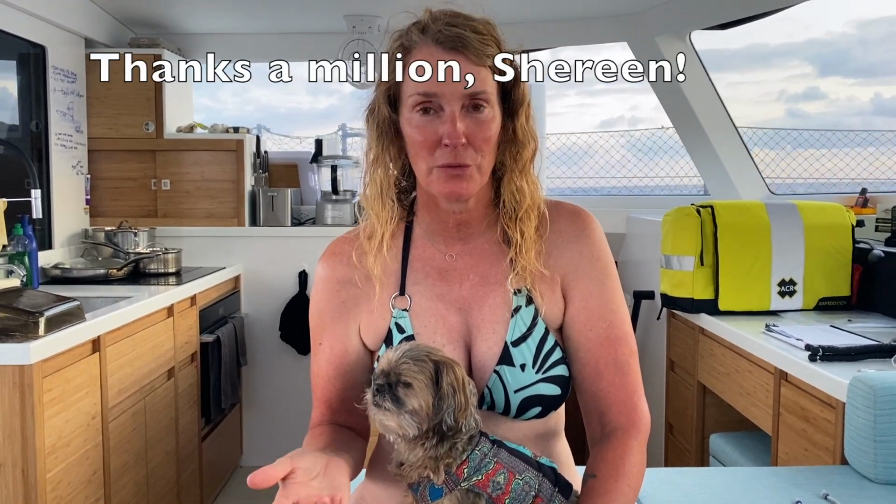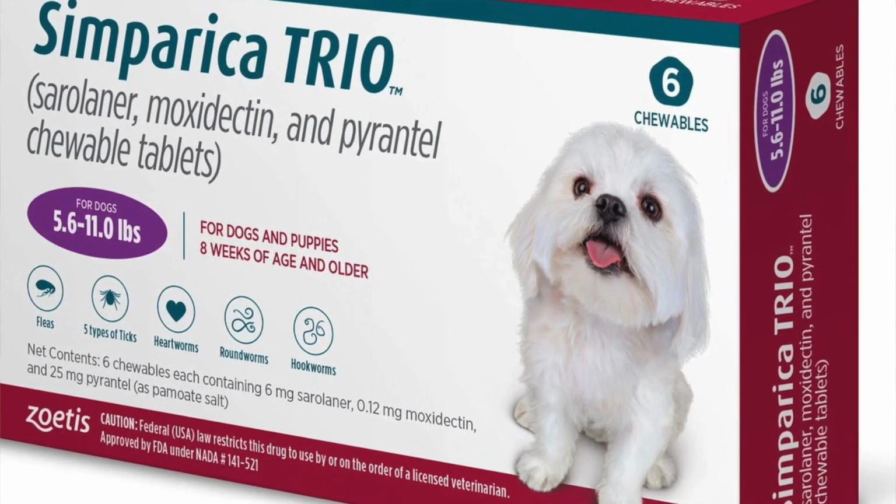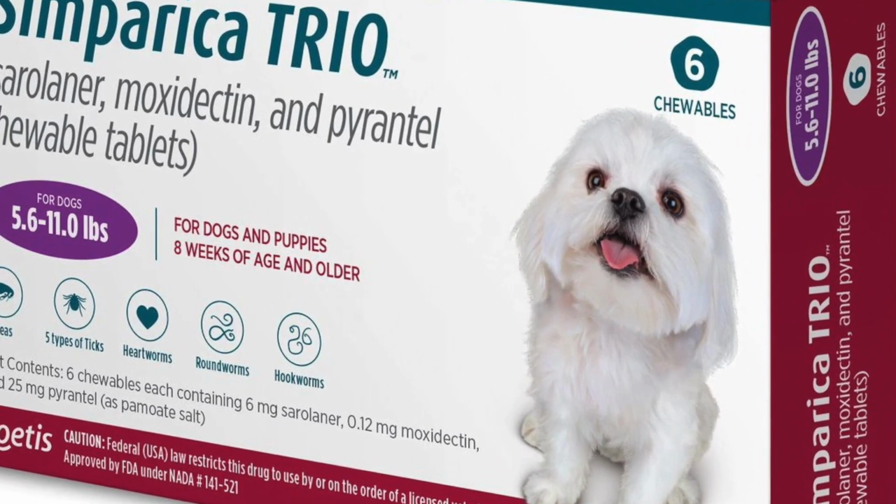And once again, Shireen from Balance stepped up and made the payment from her personal account for us. So that was a lifesaver because they don't take cash or credit card. One of the things that the customs agents will check when you go through customs is to make sure you have enough of the monthly meds for the duration of your stay.